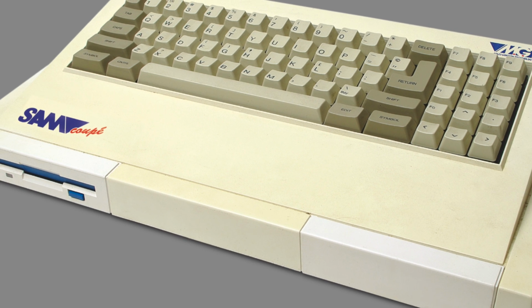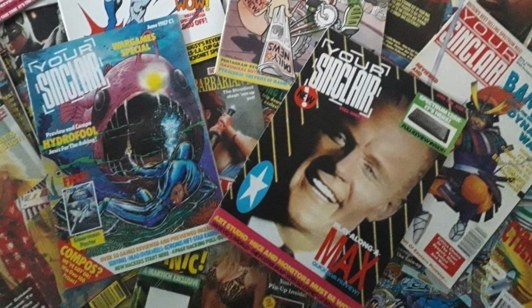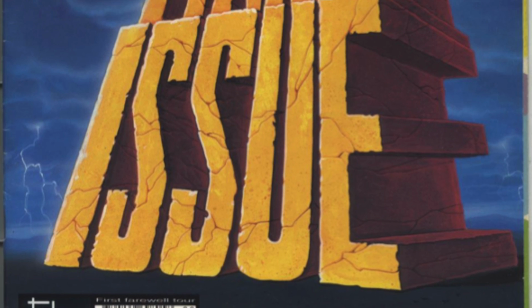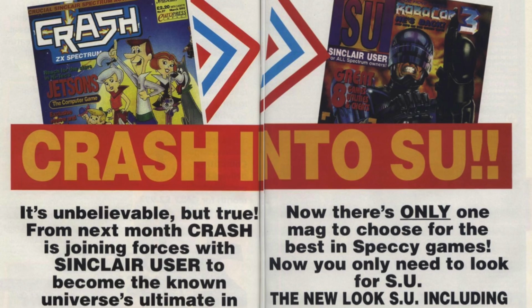During the SAM Coupé years, Dutch users started to notice that Your Sinclair and other magazines became thinner and thinner each month. The golden years of the Spectrum were almost over in the UK as well. I stopped buying the magazine and I stored my trusty old Specky in a box.